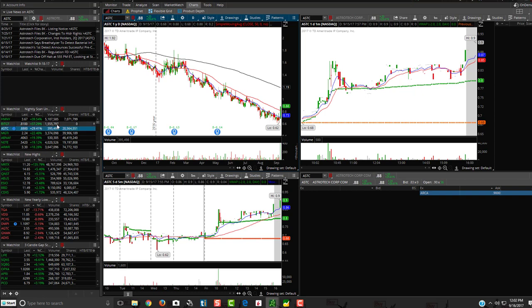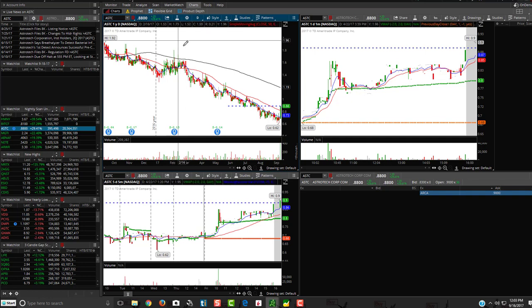ASTC. So this one's been in a downtrend. You want to see this one break above this 89 cents. It's a possible reversal. It's been heading downwards. It closed above the 50 SMA. Be careful around the 119 marker. So this is potential for a breakout.